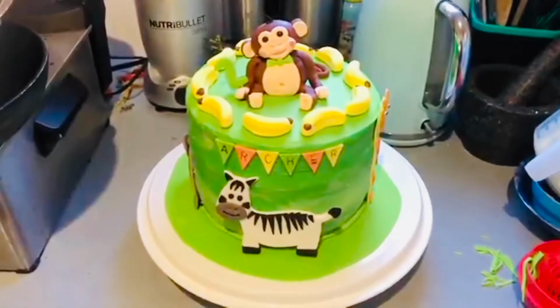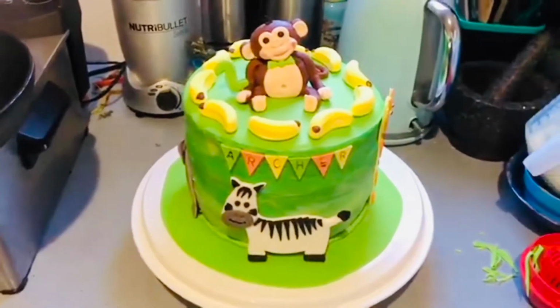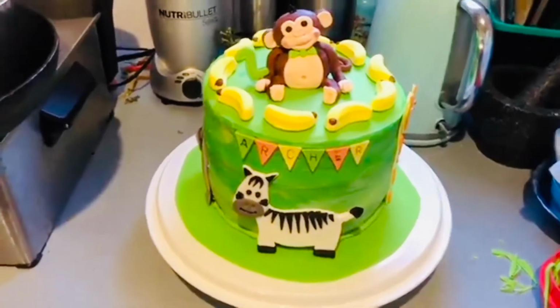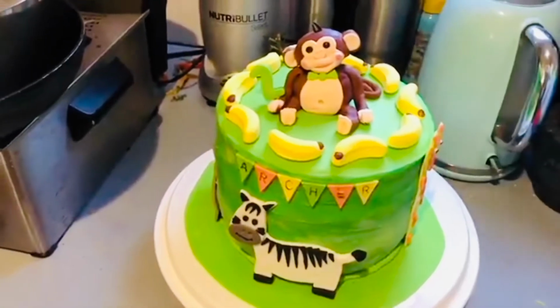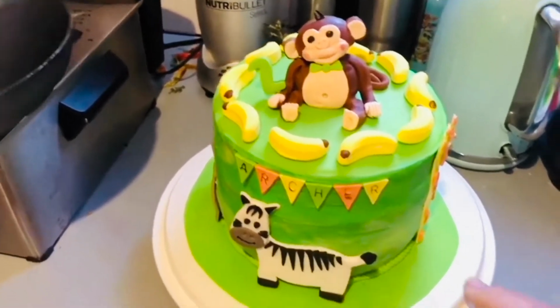Nettie has been doing all of her fondant work, and this is the cake that she's made for Archer for his little birthday party at the zoo today. She's made all of the animals, the 3D monkey on top. She's made him from scratch. This is her first go at doing molding with the fondant.